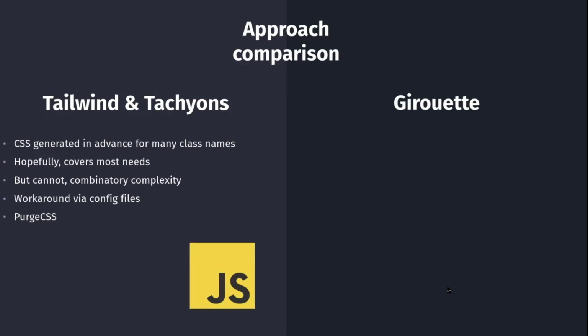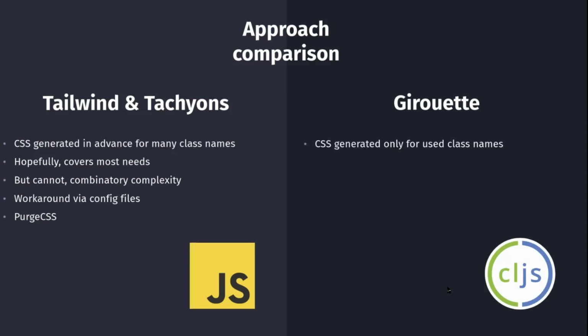For Girouette, the first thing I did is use a better base. So, of course, it's made in Clojure. And based on that, we can take the approach in reverse. Instead of generating a lot of class names and hopefully covering all the use cases, we first look at the source code of the user and see what class names are used. And based on that, and based on a grammar, and I mean a grammar the same as the ones which are used in programming languages, we are going to generate the CSS for those class names.